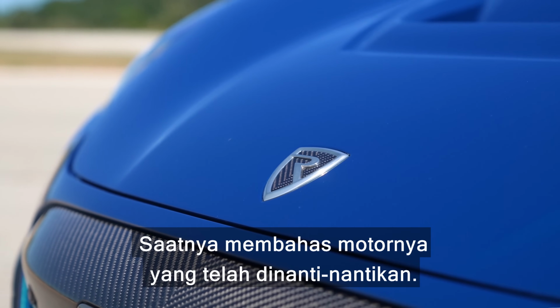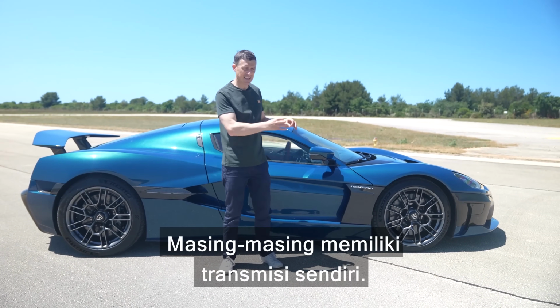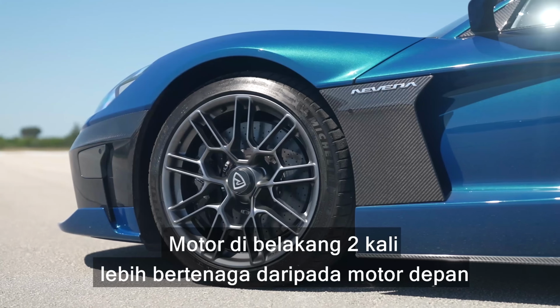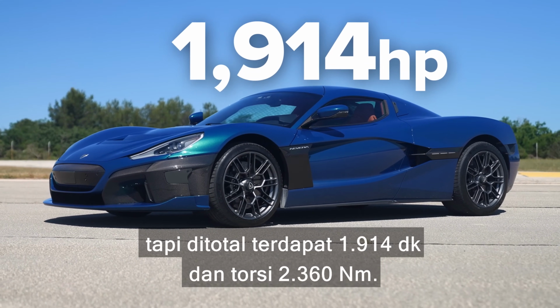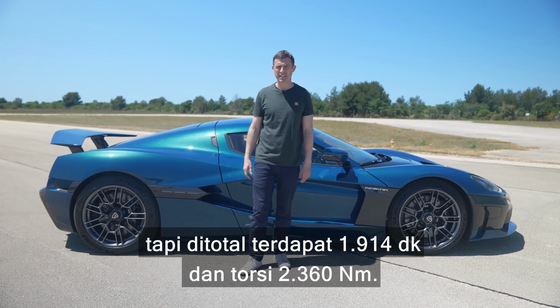Finally, there's the motors, which is what we're all here for. So you've got 4 motors, 1 for each wheel. Each has their own gearbox. Now the motors at the back are twice as powerful as the motors at the front, but combined you have 1,914 horsepower and 2,360 newton meters of torque.